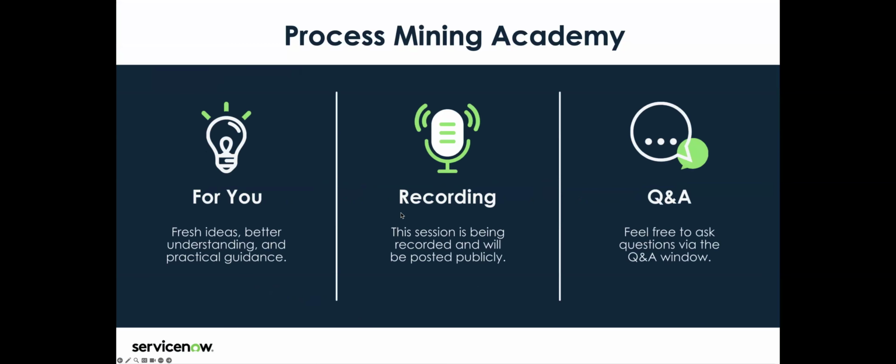So a little bit of background of what these are. If you're new to the Process Mining Academy sessions, we do these monthly. And these are really meant for customers who are looking to understand how process mining works, give practical guidance, and some how-tos on new capabilities, even product updates, to allow our customers to better leverage process mining capabilities within their organizations, and also to collaborate.